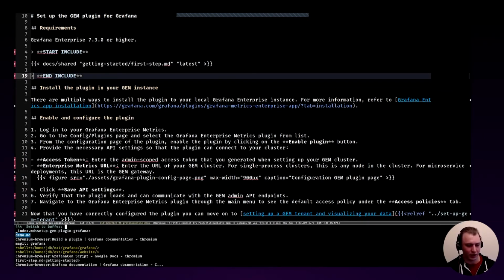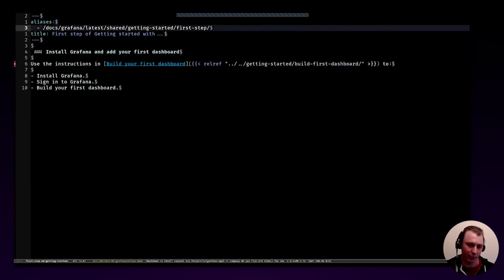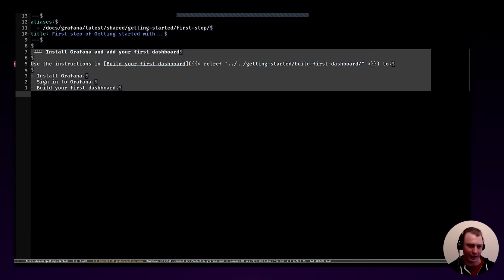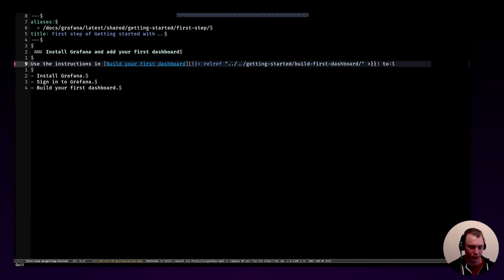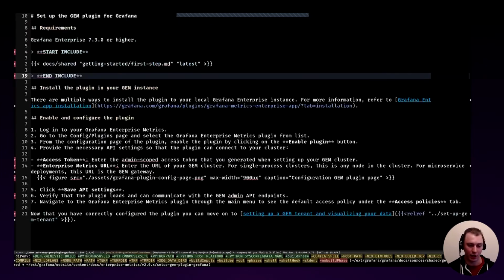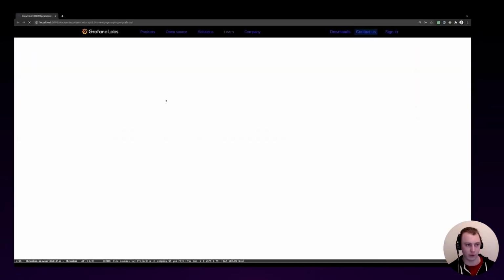And this include is coming from another page, which is actually in the Grafana repo. So here we're working across two repositories. And this file has the contents: install Grafana and add your first dashboard, as well as some copy. And by including this with the shortcode, we can reuse this content as many times as we want across all of our repository boundaries, across any of our products.